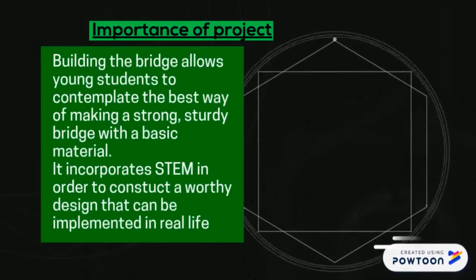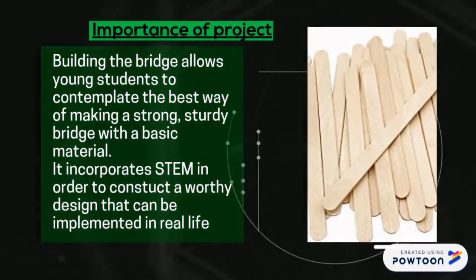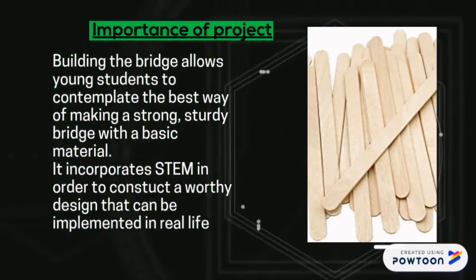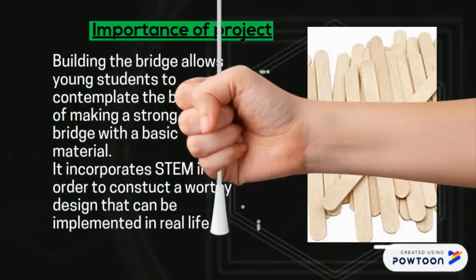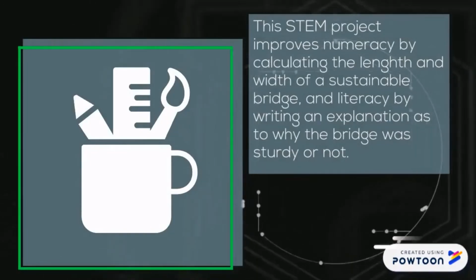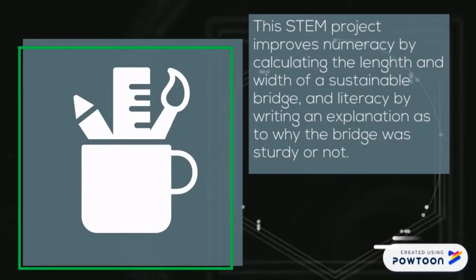Importance of the project. Building the bridge allows young students to contemplate the best way of making a strong, sturdy bridge from basic materials. It incorporates STEM in order to construct a worthy design that can be implemented in real life. This STEM project improves numeracy by calculating the length and width of a sustainable bridge, and literacy by writing an explanation as to why the bridge was sturdy or not.